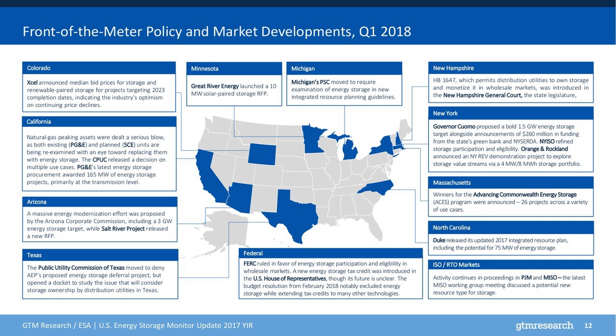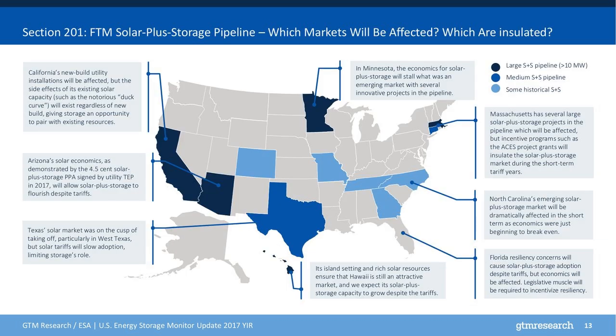All right. From there, I wanted to quickly touch on our coverage of the Section 201 solar tariff trade case. This map here is highlighting what markets are going to be affected by this at the front of the meter space.